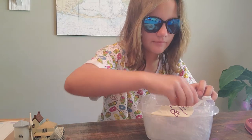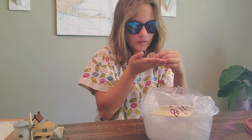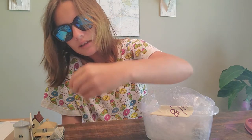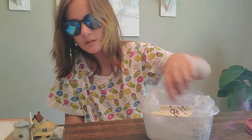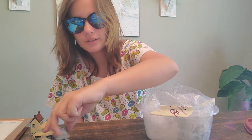I'm sorry. First up, we have these Garden Grocer veg flowers. As you can see, I like this house because it's really vintage. And then we have, I don't know what these are called, I don't remember. It's like a wind blower or something. Windmill.